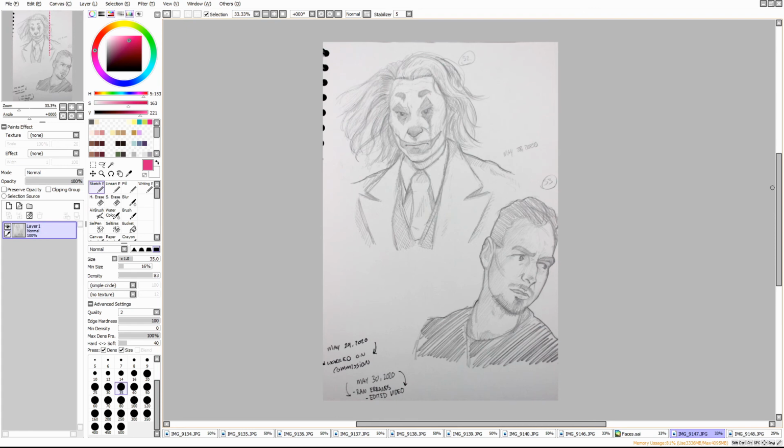Alright, so for May 28th, I actually drew the Joker and some other random guy. I just kind of really liked his angry expression for the guy in the bottom right. But I had always wanted to draw the Joker, especially maybe a scene from the movie Joker, just because I feel like the lighting and some of the framing in that movie is just really beautiful. And I feel like you can learn a lot from it, really, as far as how lighting and shadows work.